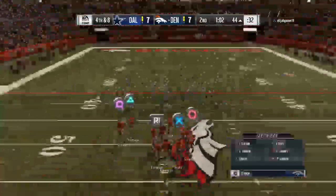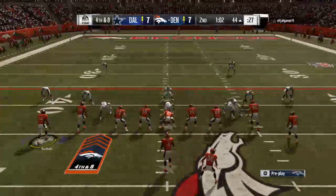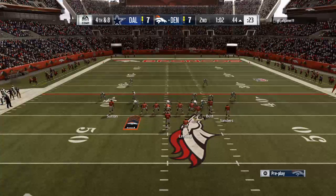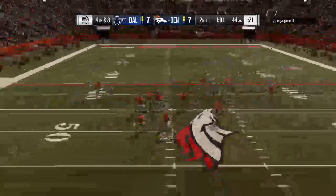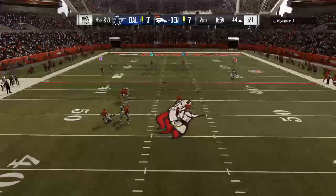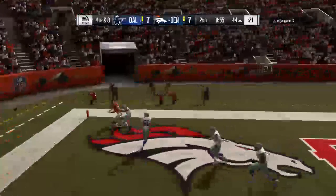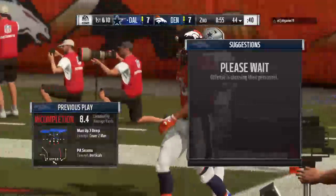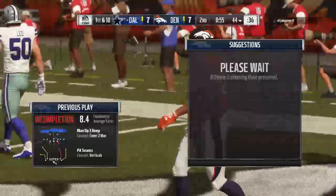So here we go. The offense is going to stay out there. They're going for it on 4th and 8. They do snap it to Keenum. Looking deep for Demarius. And my goodness, this is incomplete. The Broncos unable to convert here on 4th. And the Cowboys defense is going to get them the football back.